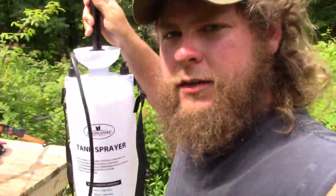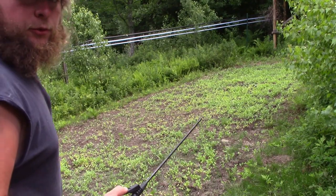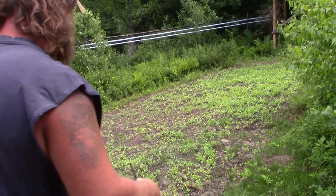So now I got all my fertilizer spread. What I'm actually going to do is take, like I said, this here water sprayer. I'm going to fill it up with the water from my water tank. And then I'm just going to go through and hose down all this. I'm also going to water my 2 oak trees while I'm here, just to make sure that they're getting enough water. So then we're just going to go through here, and we're going to spray all these plants the best we can.